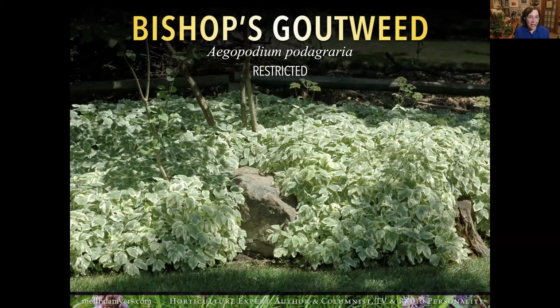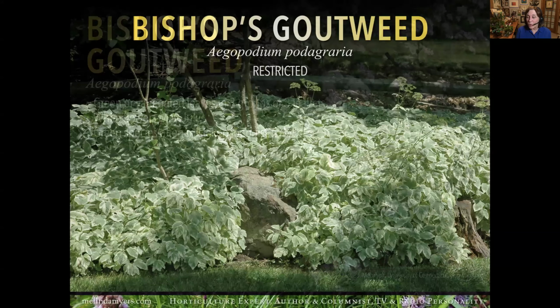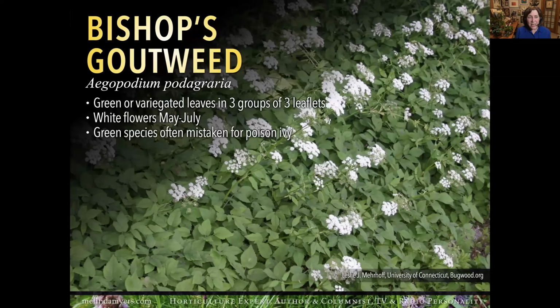I mentioned Bishop's goutweed earlier, a popular ground cover that was. I get calls from people all the time: how do I get rid of it? It came with the house. We saw it a lot in old landscapes and it's persisted. And when you take a look at those flowers that are on stems above the foliage, they kind of remind me of Queen Anne's lace, kind of lacy. Not good, because it can spread by seed, but also by underground rhizomes. If you've been fighting this plant, you know.